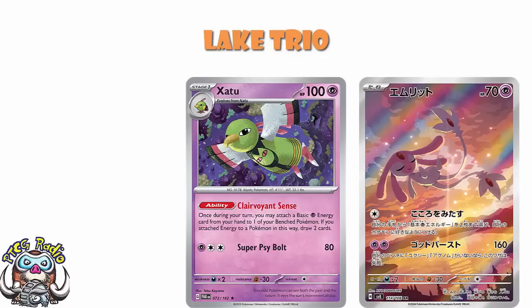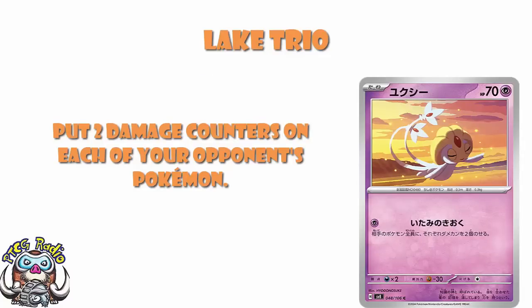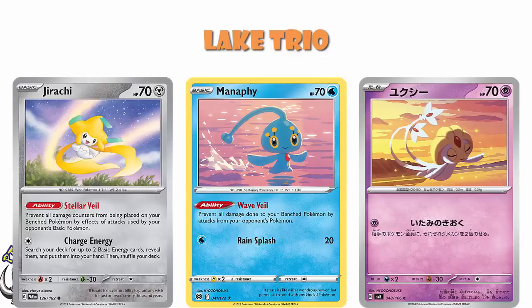Sorry about that. But don't worry, we've got the other 2 as well. Uxie might be my favourite, single psychic energy, and you put 2 damage counters on each of your opponent's Pokemon. That is a decent amount of damage spread around the board. It is damage counters, not damage, so it will go through Manaphy. Although, by the same token, it obviously will not go through Jirachi, because Jirachi stops damage counters.